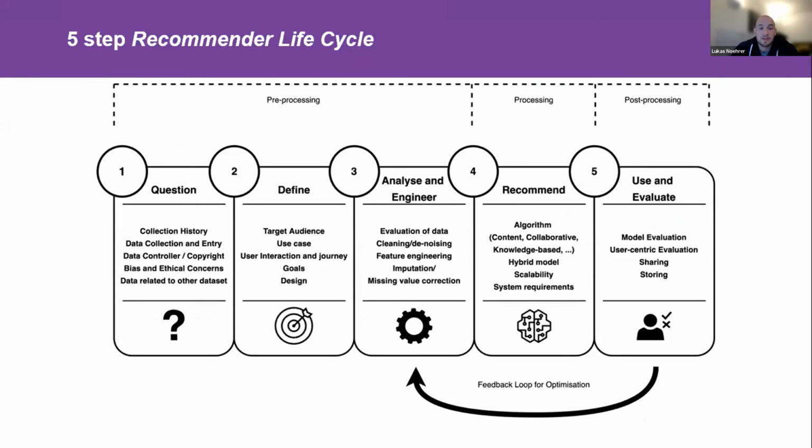Sophia said this before, it's really important to challenge bias and ethical concerns in the data sets, not just from a museum perspective, but especially from the AI and machine learning perspective as well. And this is a quite interesting approach and learning field for both disciplines to question and challenge each other in this sense. Then obviously there's a definition of target audience, the use cases that we want to use the machine learning model for, the user interaction and journey planning, and the goals of my design.